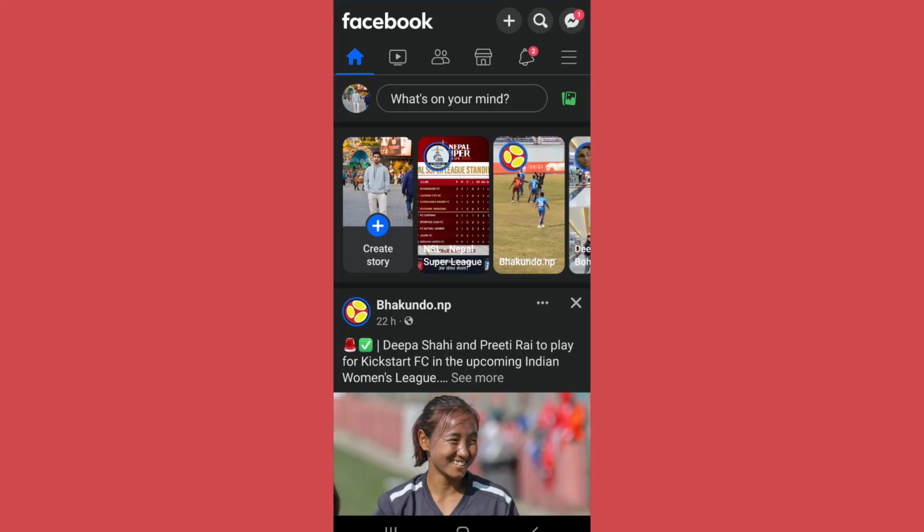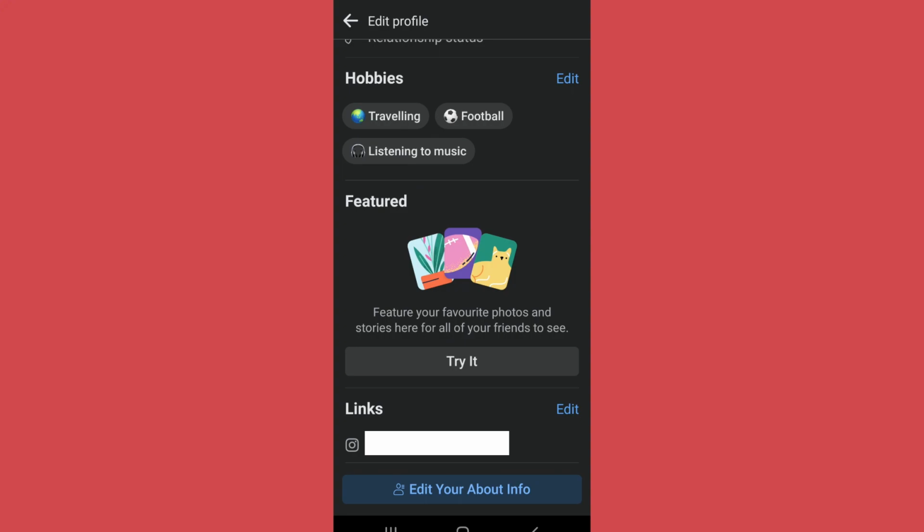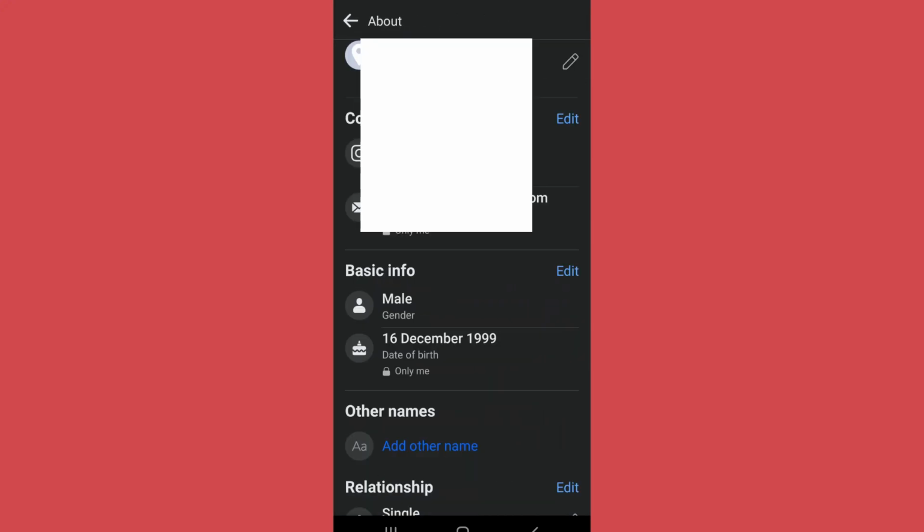After you log into your account, go to your Facebook profile. Then after, tap on edit profile. Scroll all the way below and go to edit your about info. Scroll below and go to basic info. Now tap on edit on the right side of basic info.